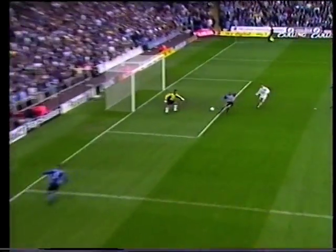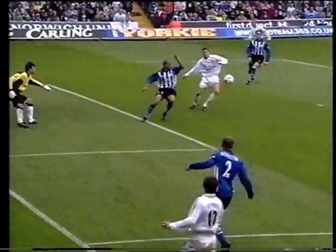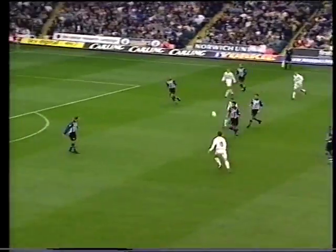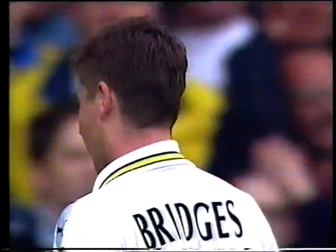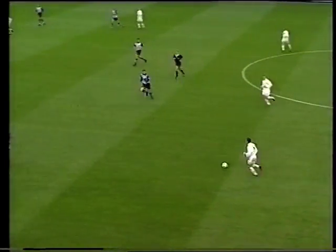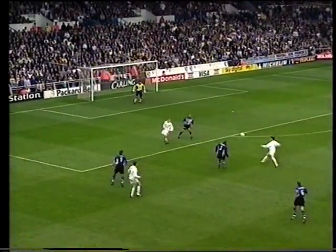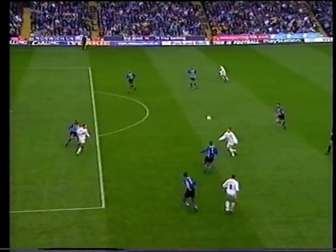But a really good cross this time from Harry Kewell, but Bridges didn't get it right. Bowyer couldn't keep it down. Here's a chance for Bridges. And a bit of an argument going on between Atherton and Tome after all this. Two had the chance, arguably were too close to each other. And Bridges couldn't keep it down. Kelly. Bridges. Cool! Lovely strike. But again, a goalkeeper untested.